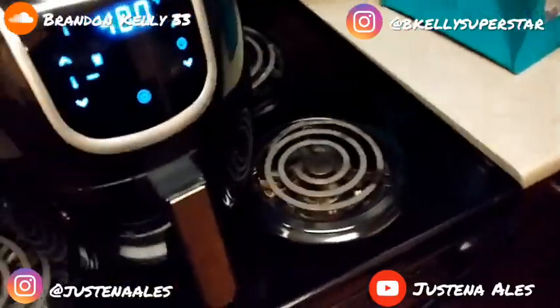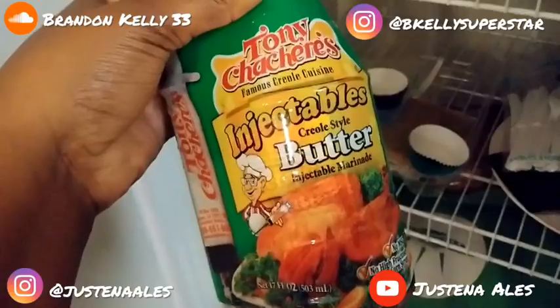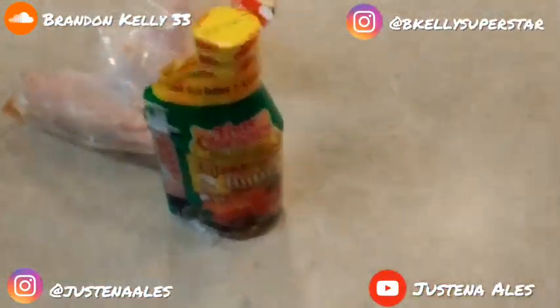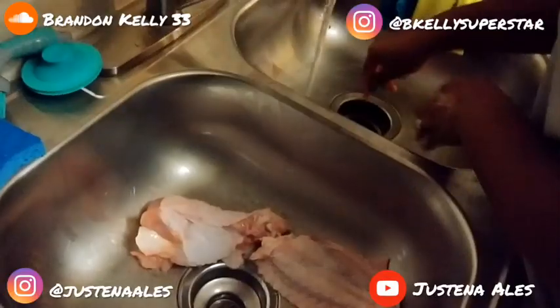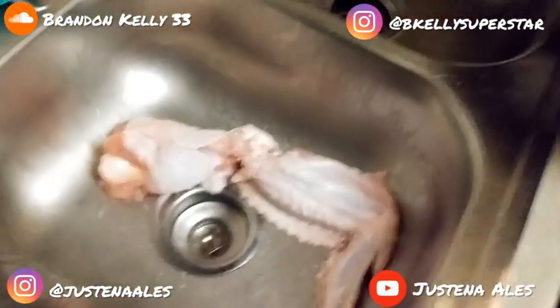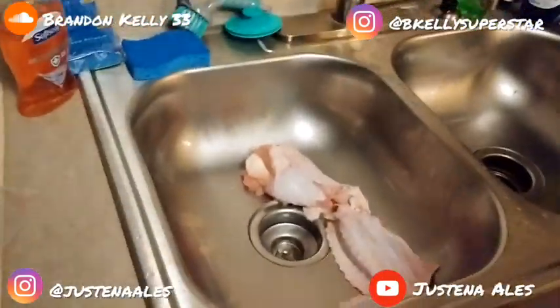So while that's happening, Tony Chachere's injectable butter, Cajun style. This is what people usually use for turkeys anyway. So we're gonna inject it with this. The bird has been washed thoroughly. It took a bath in the sink. And now I'm gonna dry my hands and inject the bird with the Tony Chachere's injectable. All right, bathe that bird in the butter.